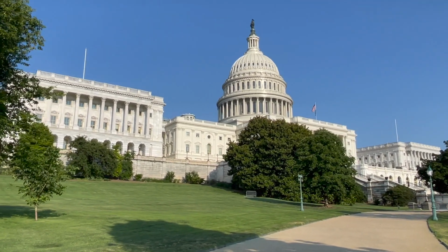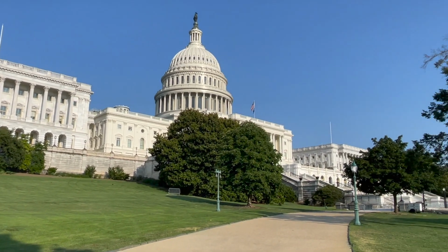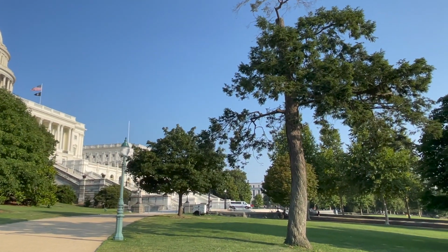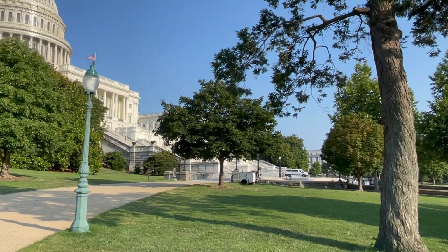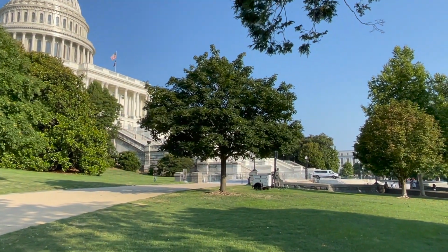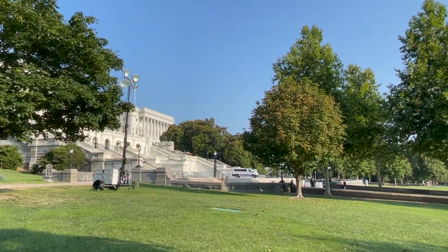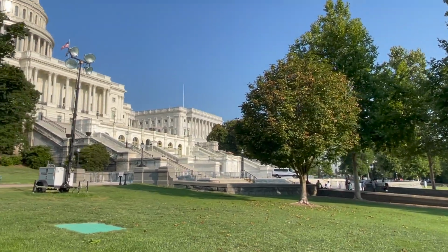Just be aware that a lot of times this area can become restricted depending on what is going on. After the Capitol riots, this entire area was shut down for a long time. In fact, I am realizing now that it still is shut down. There are still barricades at the front of the Capitol complex. So I'm just going to cut across this field right here, and that way I can get to the west front without having to be stopped by police.